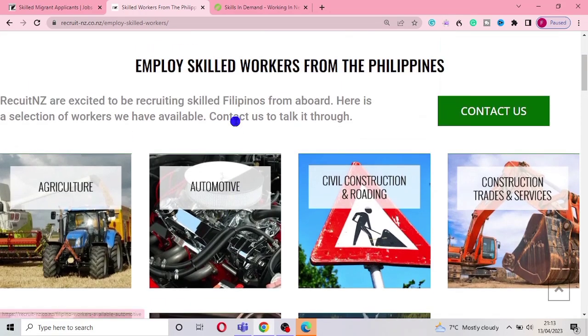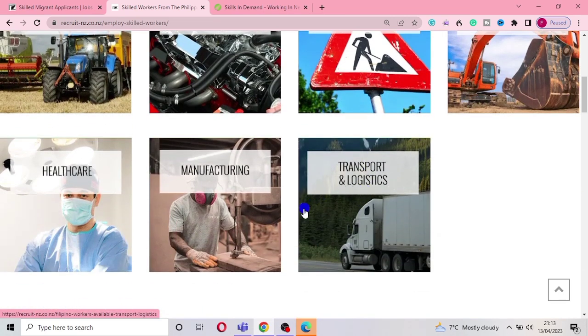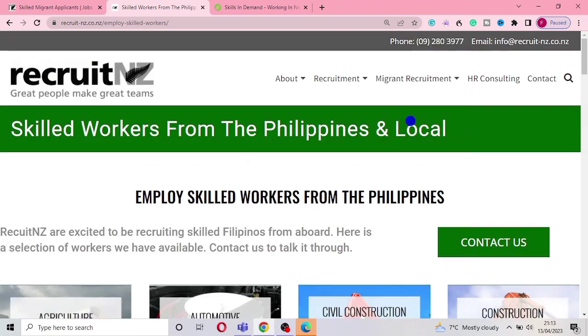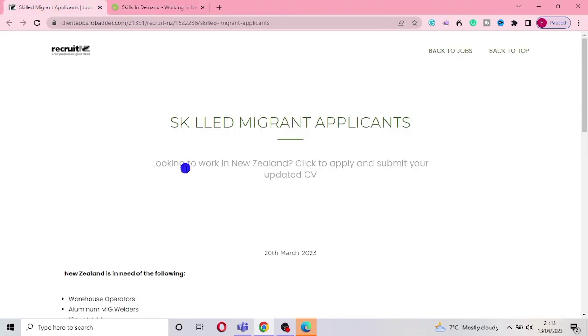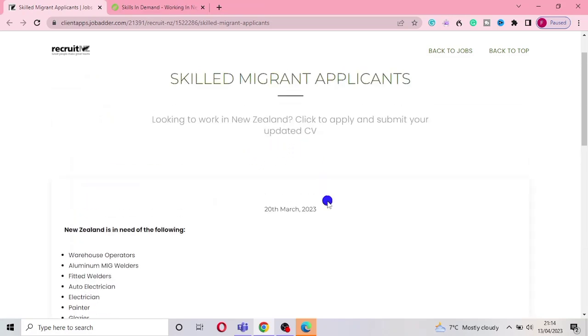Automotive, I believe, is for mechanics. Civil construction and roading, I believe, is for drain layers and the rest. Manufacturing, transport, logistics, just to mention a few. But for shortcuts, all you need to do is come to this link that talks about the skilled migrant application. So these particular vacancies were just posted on the 20th of March 2023, I believe about 2 weeks ago.